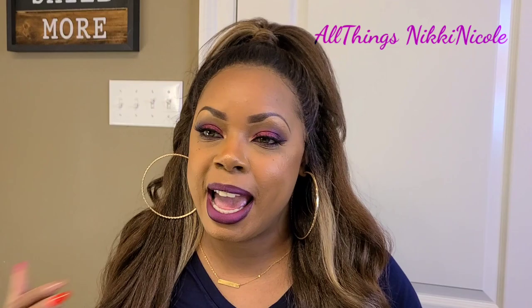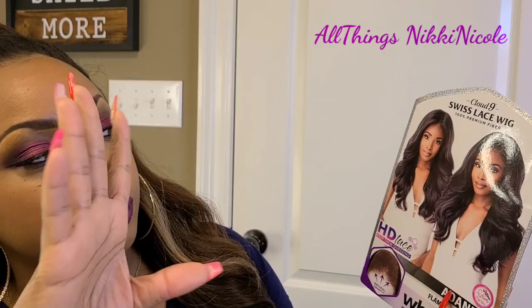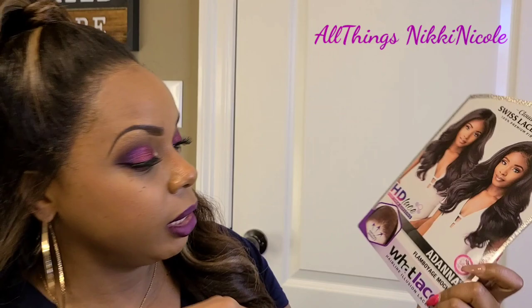Gather around and discuss. Sensationnel's Cloud 9 What Lace Swiss Lace Wig in the style Adanna. And I have it in the color Flamboyage Mocha.